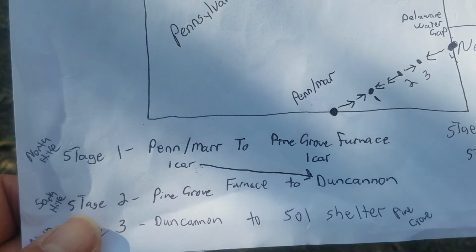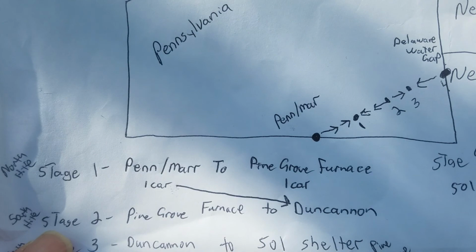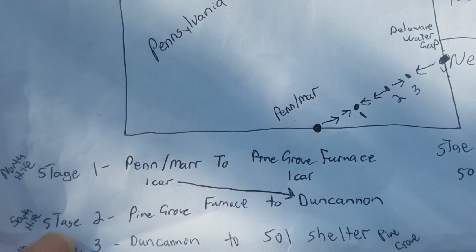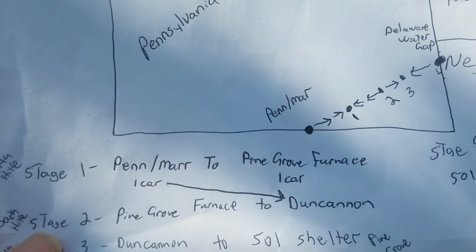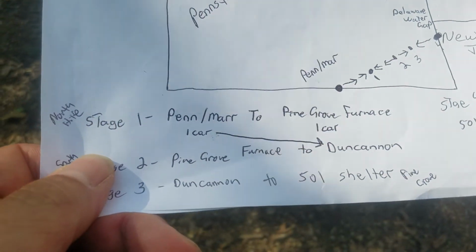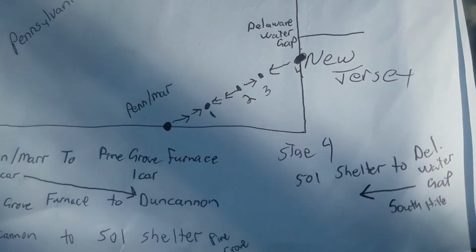So on our first stage, we went from Penmar to Pine Grove Furnace. We put a car at Penmar, a car at Pine Grove Furnace, and then we hiked. Then we took the car from Penmar and we drove it to Duncannon, and then we hiked from Pine Grove Furnace to Duncannon. So you'll see sometimes we go north, sometimes we go south. It depends on where our car is.